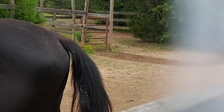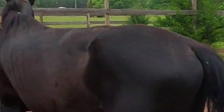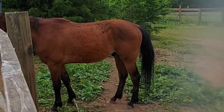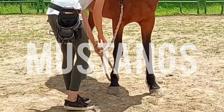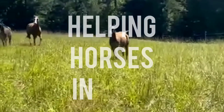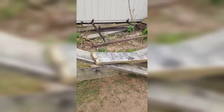She has really bad DSLD in her back legs, and they didn't have any hay or water, so it made getting the halters on very easy. And we're gonna get them loaded up and back over to our place. Totally broken right here. This is how they got out.